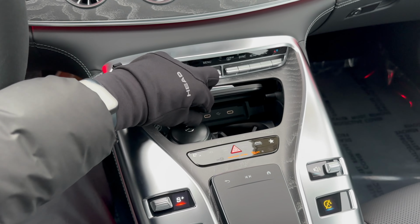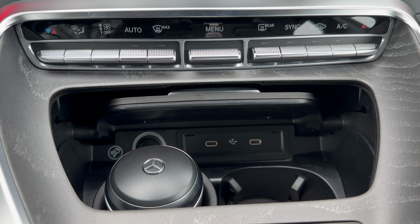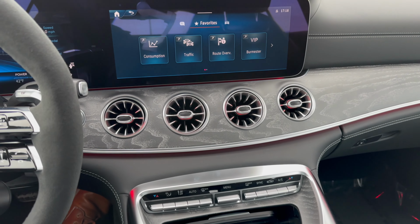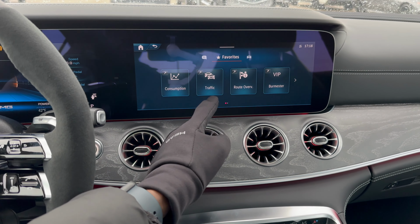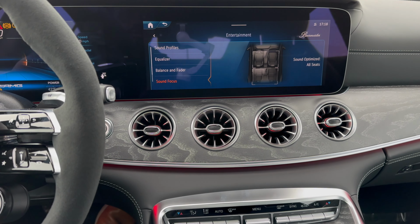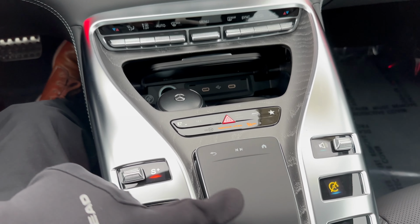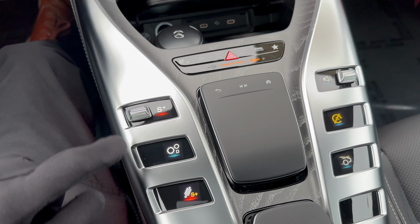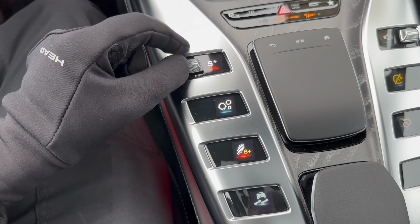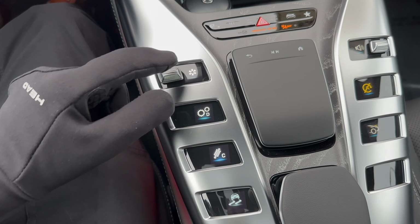And then inside here, NFC wireless charging, 2 cup holders, and there are some shortcut options right here. You press on that, engages your shortcut favorites, consumption, traffic, route guidance, VIP Burmester speaker system, just like that. Go back to the home menu. There is a trackpad right here, and dynamic select buttons. So on Sport Plus, Sport, Comfort, individual mode, as well as slippery.